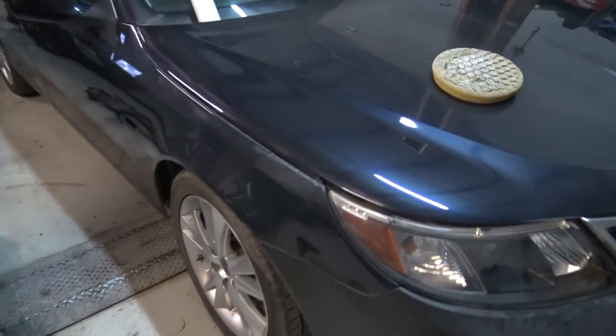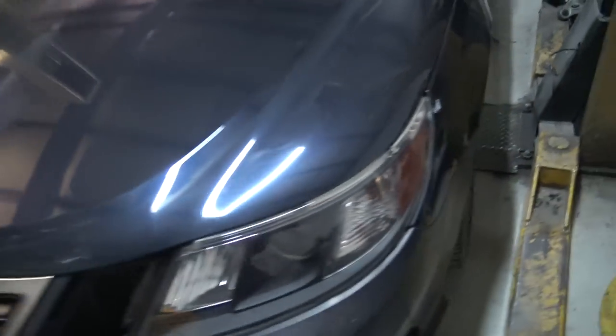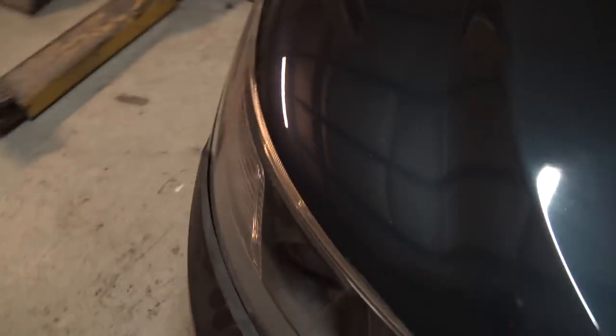So another area that I didn't really like on the car was the hood. It was in this really weird state where it just looks really dull. If you look at that, it's super weird. The whole thing just looks like it's fading. So then I did a quick little polish on it. I compounded this and then polished this, and it turned out a little bit better. You can see the metallic in it now. And then it's actually blue.